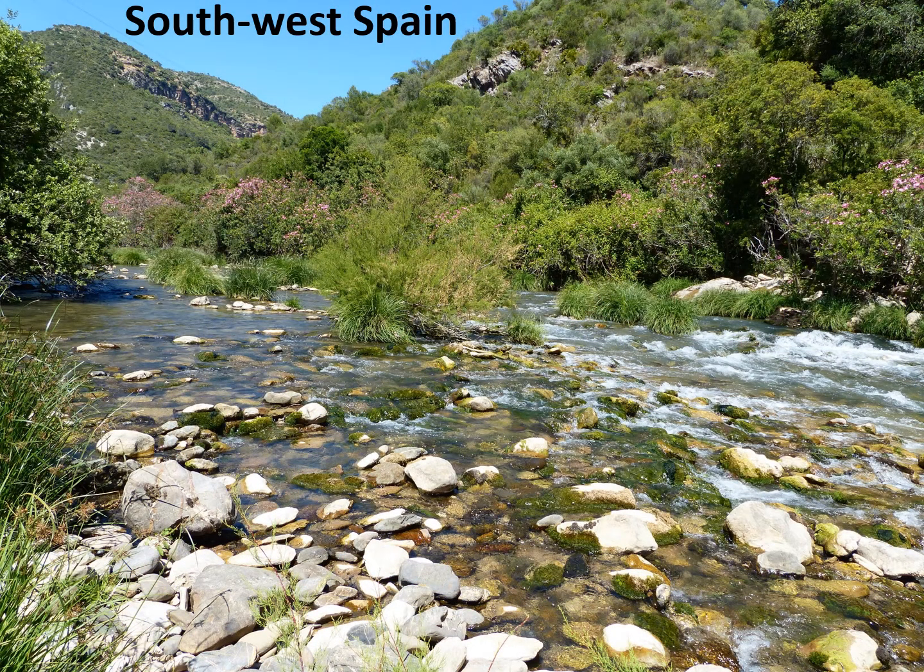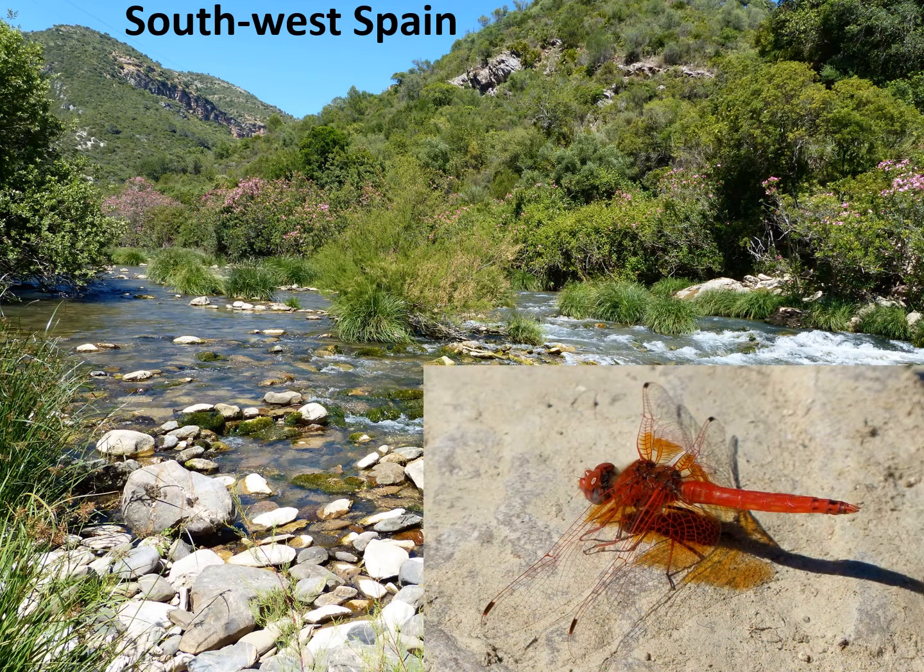Let's move on now to southern Iberia and focus on a small area of southwest Andalusia. Here's a rather fast-flowing river, and one of the things we're likely to see at places like this is the orange-winged dropwing. These are African species, one of several that have moved northwards in recent decades. These first proved to breed in Spain in 2008, and quite recently they've turned up even over the Pyrenees in southwest France, so likely to spread further.